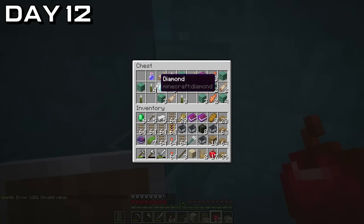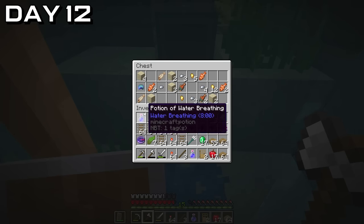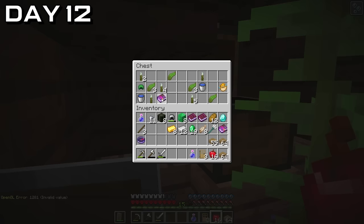Go. Another chest. Ooh, finally, a diamond. Exactly what I was looking for. And loyalty 2. With water breathing 3. Nice. And some more loot in this chest with another water breathing. 8 minutes now. Holy cow. And a turtle shell helmet with respiration 2. That would be helpful. Ooh, some emerald blocks. And there's riptide in here.